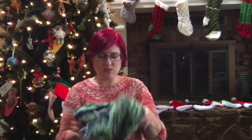I've talked about needing to do a hat for my daughter, so that is also on the agenda, hopefully for this week. The other thing on the agenda is to really focus on finishing that firefly sweater for my son.